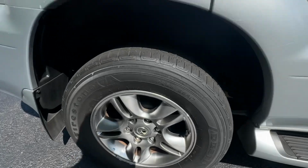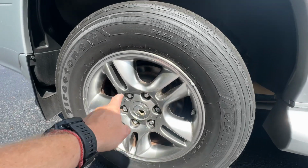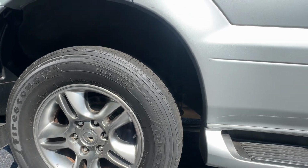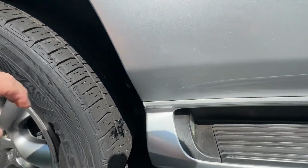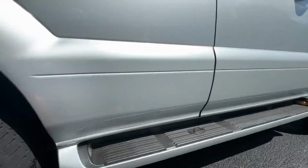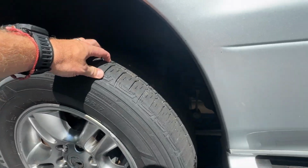There is a cracked center cap. I may have this hyper silver color. I'm pretty sure I've got the other ones, but I may have this color. Tires are Firestone, decent shape. They're on the borderline. Fronts are better than the backs, or at least this one I'm looking at right now.